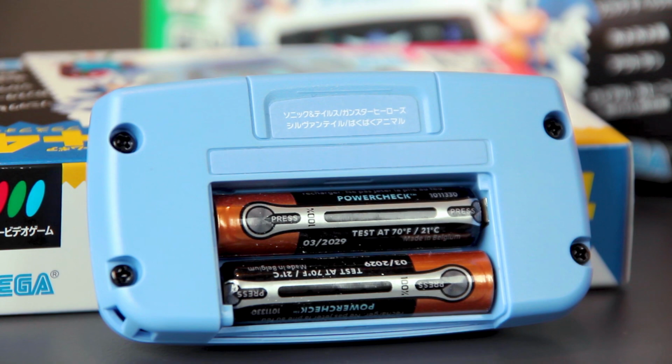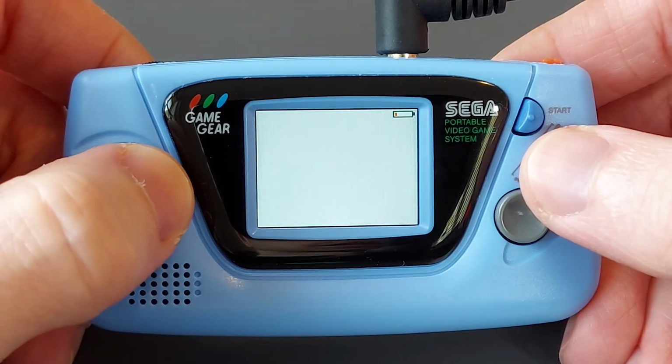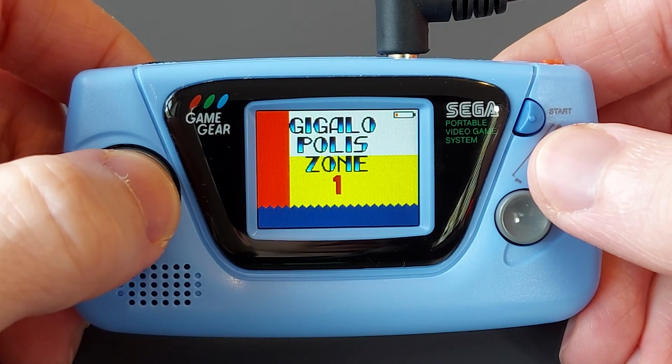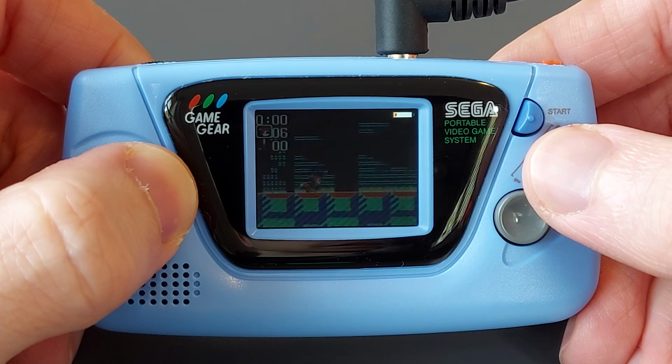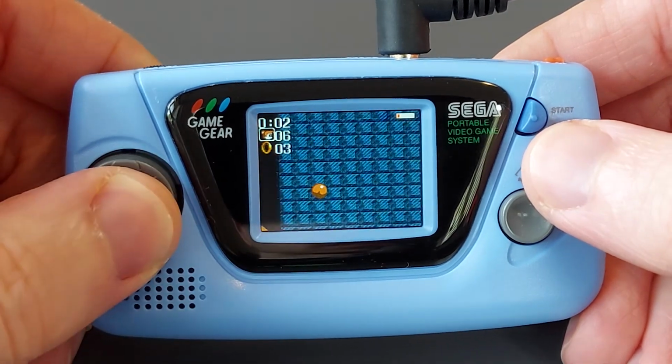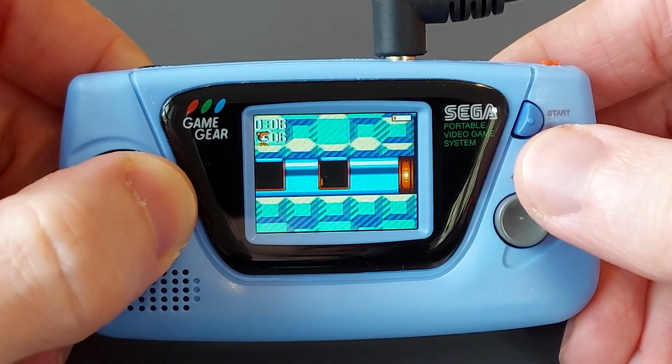Yeah, the battery life on the original Game Gear was about 3 hours off 6 AAs, right? If that. Yeah. This is about the same. Yeah, you're probably seeing in the top right corner there's a white bar, which is overlaid. It would have been green, but it pops up to tell you you've got low battery. But like I said, you can plug these into USB.